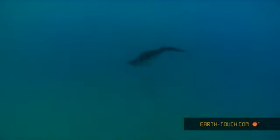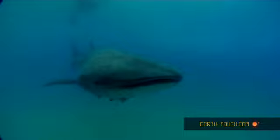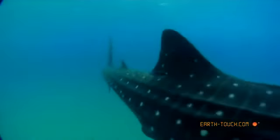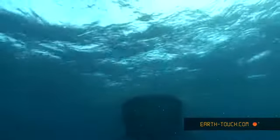Once this guy disappeared off into the blue, the giant of the plankton feeders arrived, one of the big whale sharks. This animal was also swimming from the north up to the south, and a really nice specimen, between 5 and 6.5 meters in length.